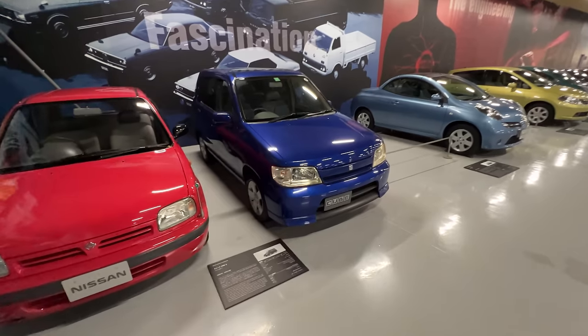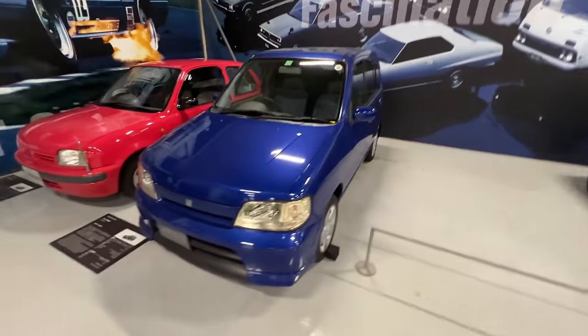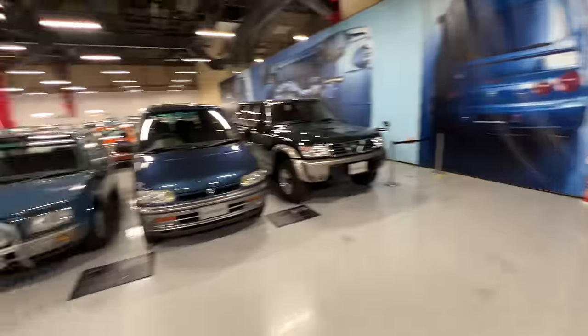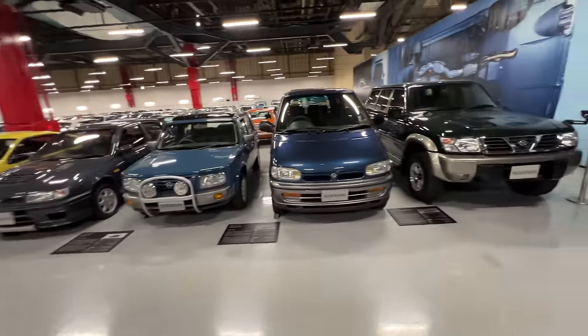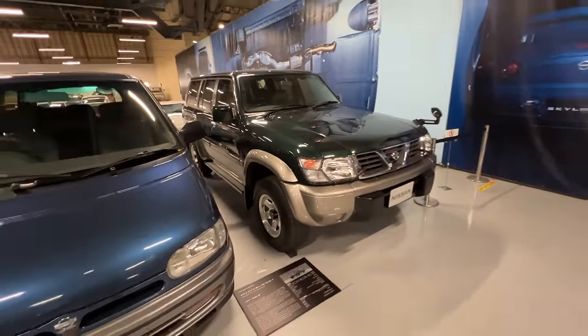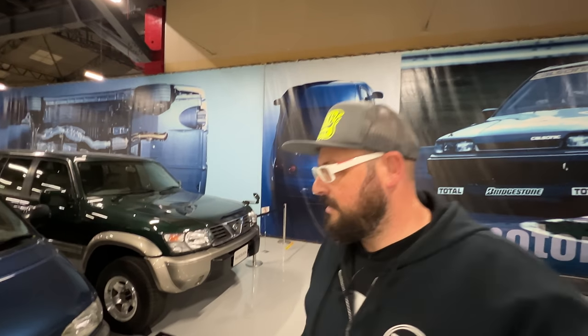Next to it, a 2000 Cube, which started that funky design era of the early 2000s. It then spawned that asymmetrical design, which I haven't seen yet in this lineup. Over here we have a 1997 Safari, one of the last generations that were sold in Japan. Of course, the Patrol is no longer available in Japan.